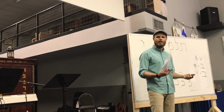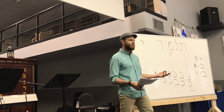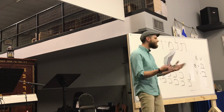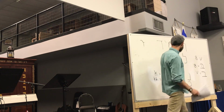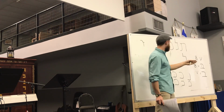So who's the only person in this room standing up right now? Me. What am I doing? Teaching. I am lameding you the Hebrew language. I'm teaching you, and you're learning it. So the Lamed goes like this. It stands above all the letters. You see how this one reaches up higher? It's like a position of leadership, right? Lamed.